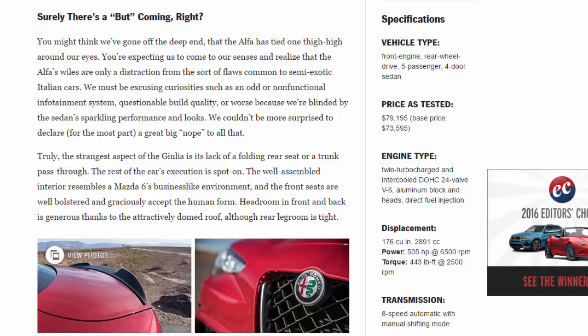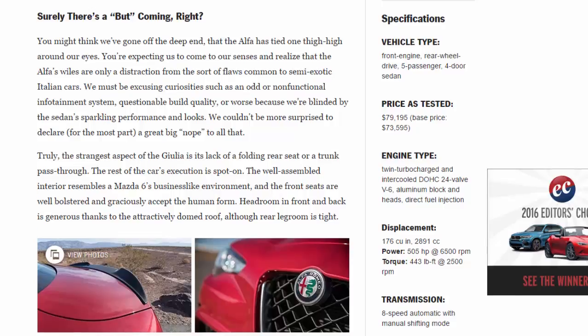Displacement: 176 cu in, 2,891 cubic centimeters. Power: 505 hp at 6,500 rpm. Torque: 443 lb-ft at 2,500 rpm. Transmission: 8-speed automatic with manual shifting mode.